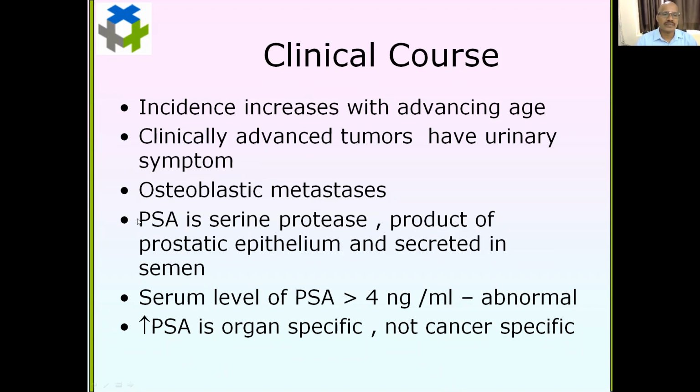PSA stands for prostate specific antigen. PSA is a tumor marker. Tumor markers are not the primary modality of diagnosis; they have an adjuvant, supportive role. So if on biopsy we got a prostatic carcinoma report, to further confirm whether it is a carcinoma or not, we can do the PSA levels.